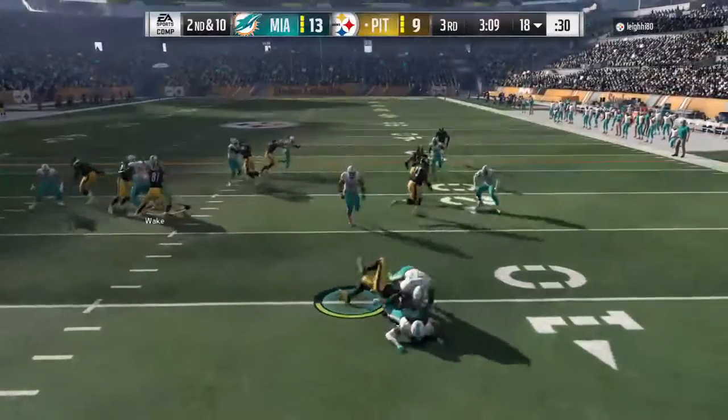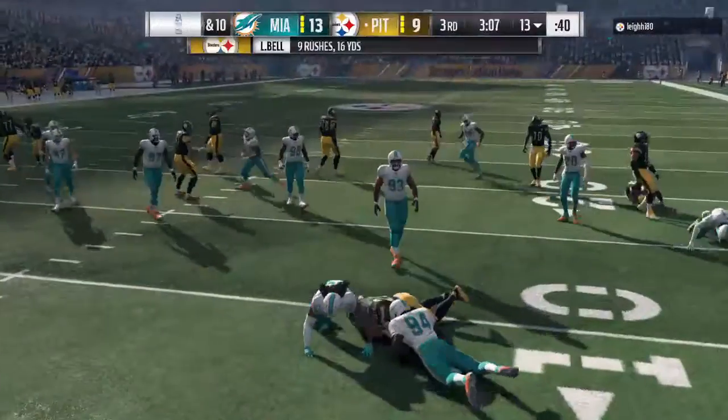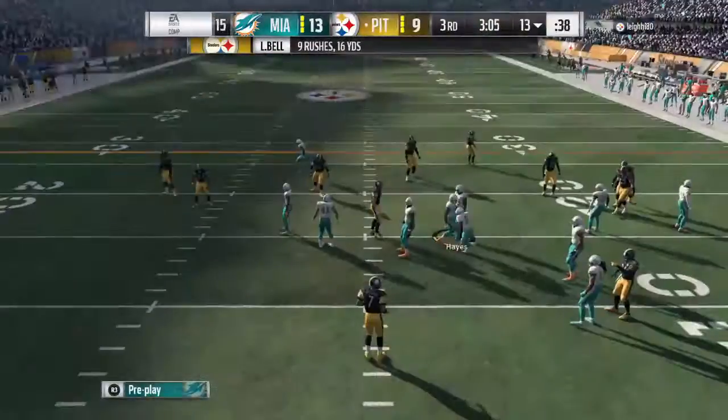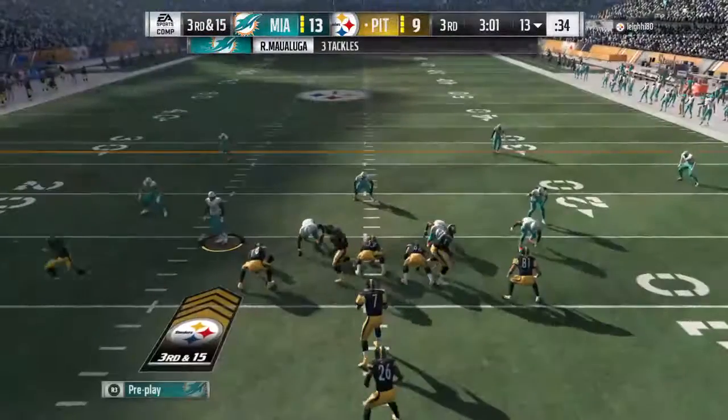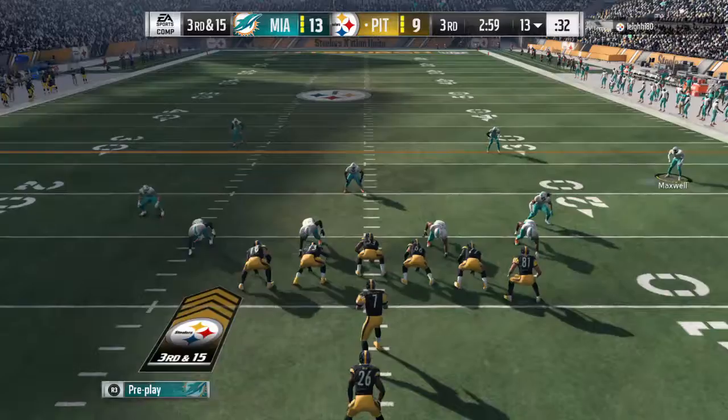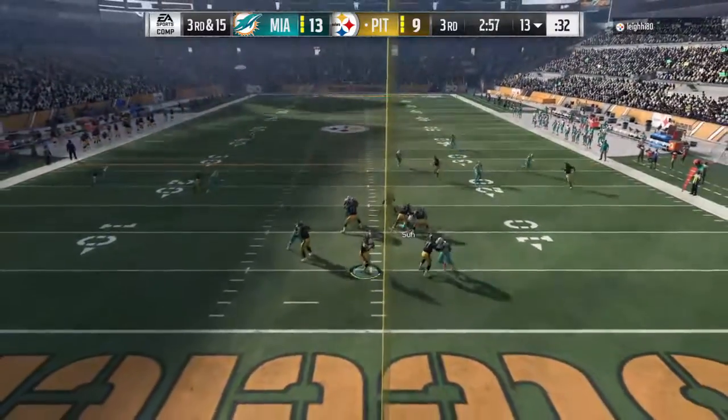Well, you know a coach said that, right? Yeah. Not an actual player. Not a chance at all. Way easier said than done. That'll go as a loss of 5. And they're going to face an uphill battle here on 3rd and long.